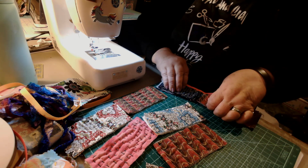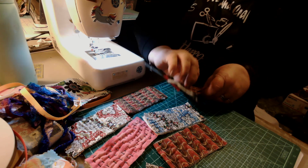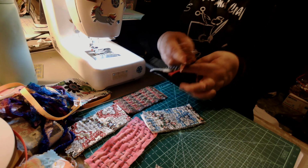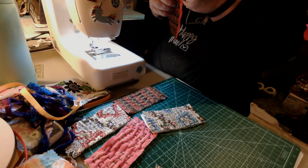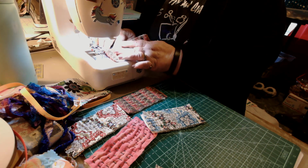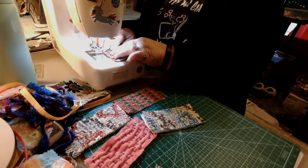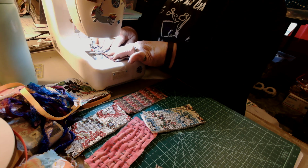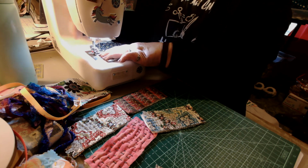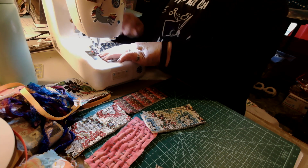Okay, so now I'm going to go this way, and I'm going to stitch this piece right here on this edge. So that's on the other half of that ribbon. Okay, let me make sure this is going to work.